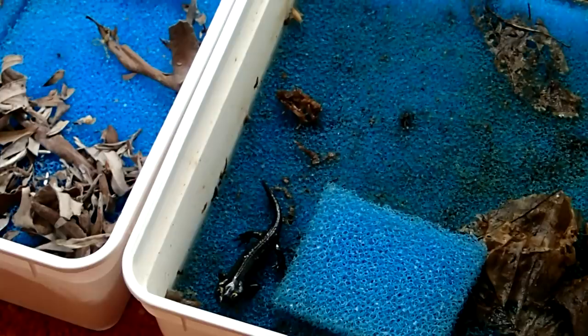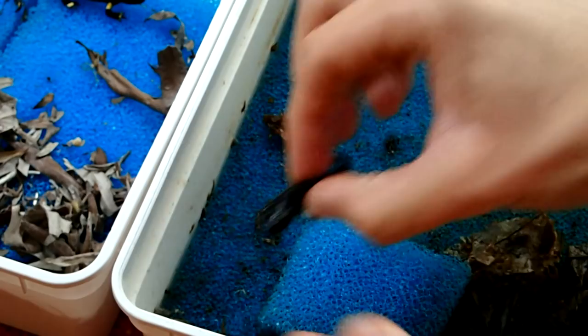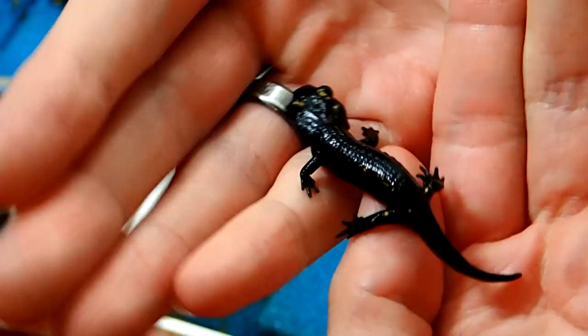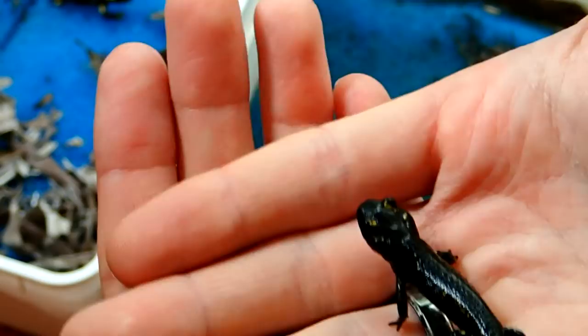And then I want to show you the very special one, this tiny guy. As you can see, it does not have much yellow. It is nearly completely black. This must be a mutation, and first I thought it was completely black because when it metamorphosed it did not show any yellow coloration.